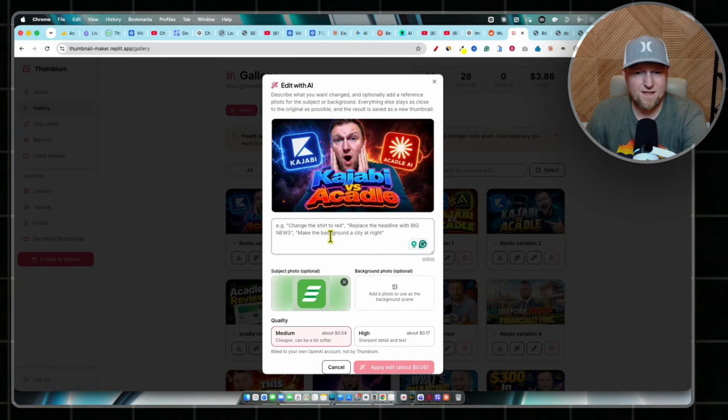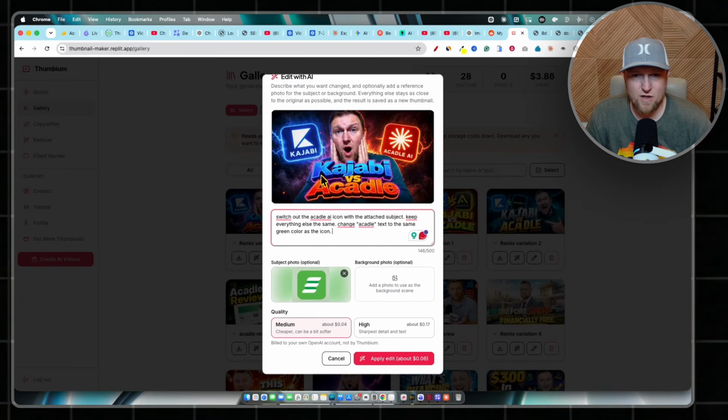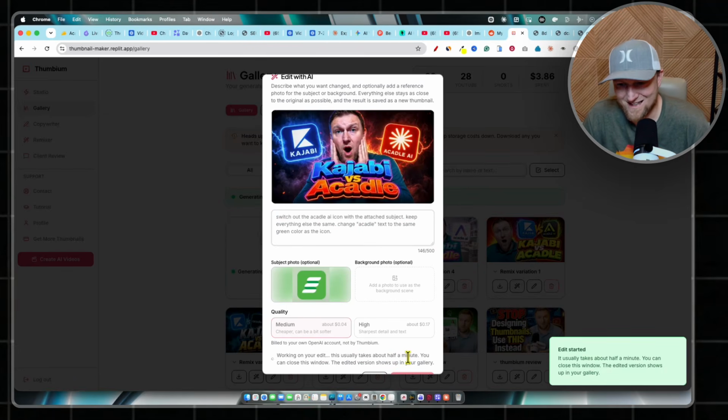And then I'm going to just say, switch out the Akaddle AI icon with the attached subject. Keep everything else the same. You could also say Akaddle change text to the same green color as the icon. We can go with medium, high, and you can see these are really good even using the medium version, which is just really like pennies, right? This is going to cost 4 cents. Now we can apply this edit for 0.06 cents.